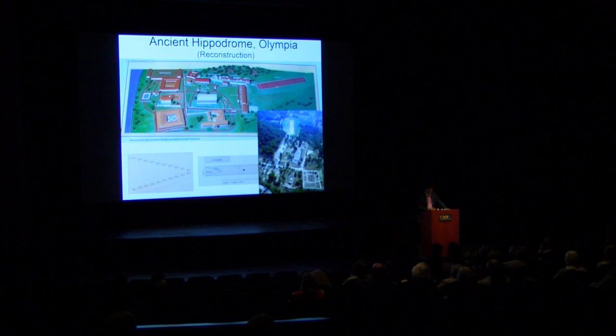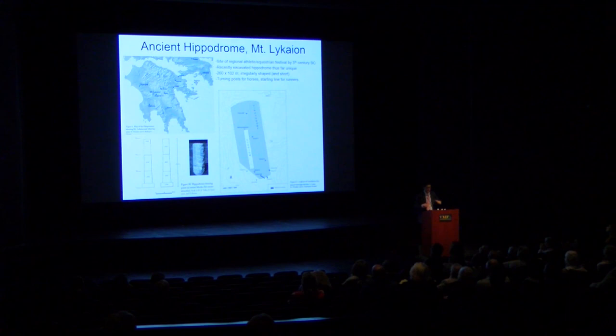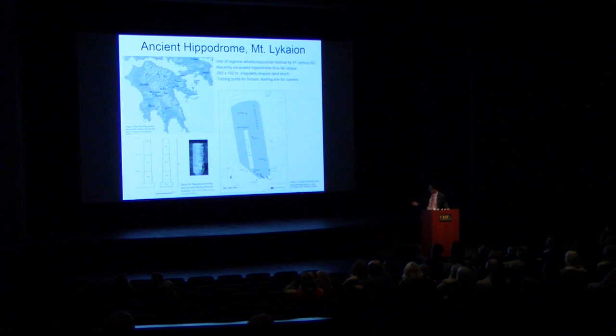And for many years, that was the case, not only at Olympia, but everywhere. We had no known hippodrome. But in the last 15 years or so, a hippodrome has finally been located. In 2006, I think it was first excavated. And this is at Mount Lycaon, which is not far from Olympia. You can see on the map, here's Olympia, here's Mount Lycaon.